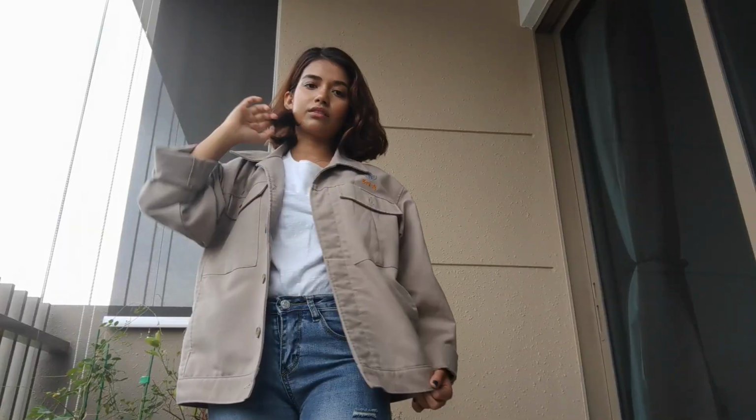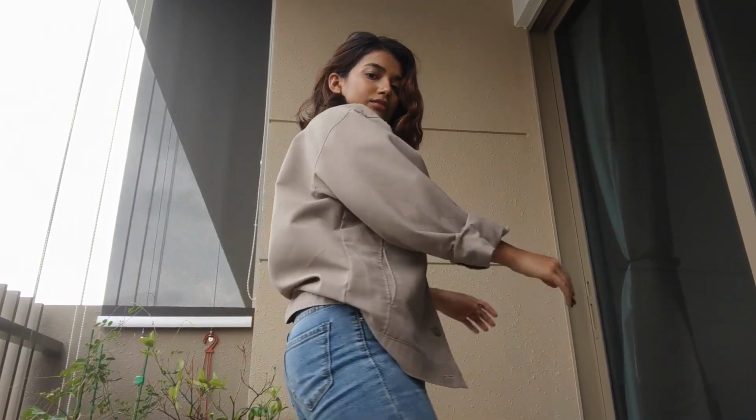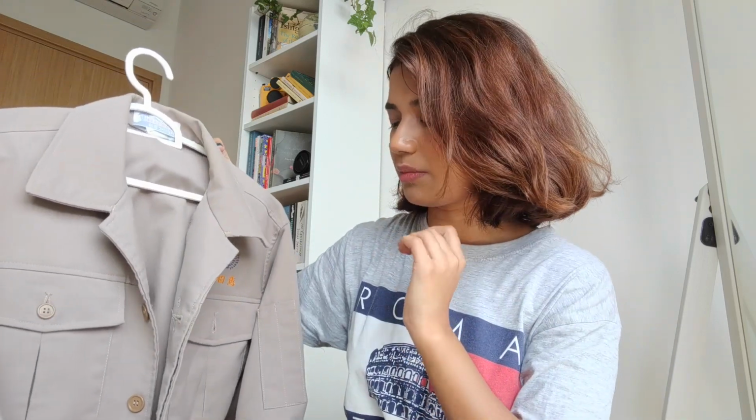I feel like there's 2 jackets I bought that were engineering jackets. So this is the first one. It's some Chinese company name. The color's quite pretty, although I don't know how to describe it. Maybe a brown with reddish/grey undertone. I guess it's a grey, I'm not sure actually. It looks quite brown as well.